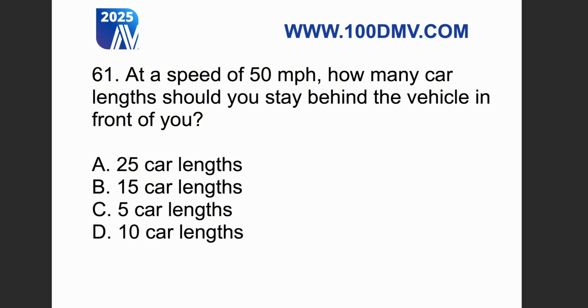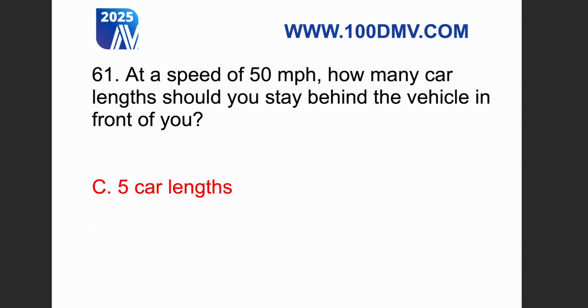B. 15 car lengths. C. 5 car lengths. D. 10 car lengths. Correct answer: C. 5 car lengths.